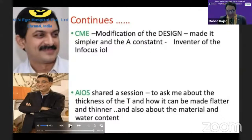The Gurgaon conference. Also, the thickness of the T-junction. So he actually told me how you can make it flatter, so it easily comes out through the 23 gauge sclerostomies, and then it is not bulky, or post-operatively you don't see that bulge in these patients.